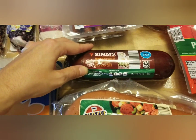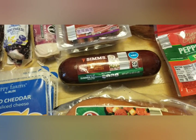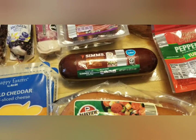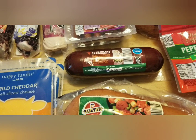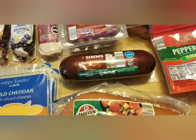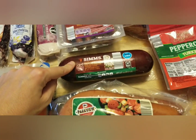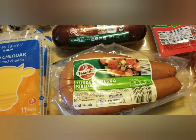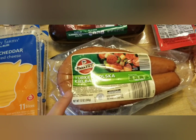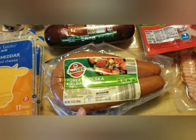Some garlic summer smoked sausage is another thing that I'm really trying to get my kids eating more protein and fat for snacks and meals and that kind of thing, and cut back on the carbs for them. So I thought this would be something neat to do for snacky lunch. There's 2 things of turkey kielbasa. This is not on the meal plan, but I try to always have these on hand because it makes for a very quick and easy meal in a bunch of different ways.